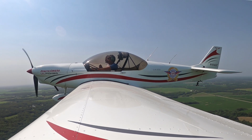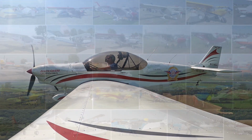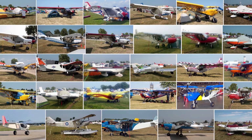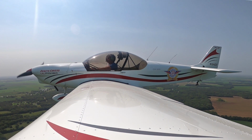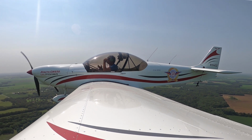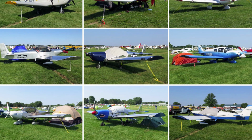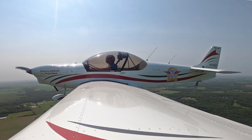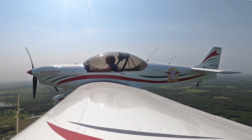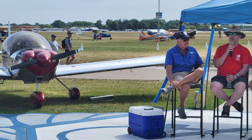And so at Oshkosh, we'll try to park all the 600 series airplanes together, so you can see the various airplanes, see the variations of them over the years of the different models, and then of course each individual airplane as built by a builder is a kind of one-of-a-kind creation. So I've already heard there's going to be a good showing of 600 series airplanes out there, so great opportunity to see that.